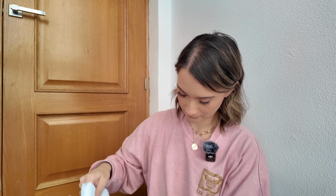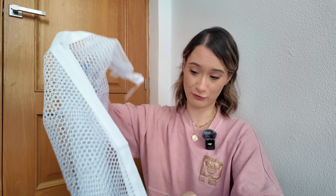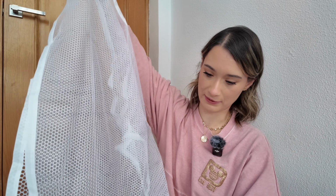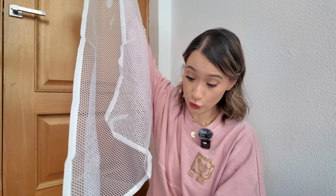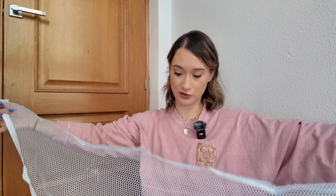This is another item that I've seen on other websites that is very expensive for no reason, honestly, and I was able to get it for a good price. Let me open it up so I can feel the quality. Yeah, it feels good. It feels just like I thought it would, and oh wow, it's pretty big. Oh, it's two. It comes with two. I thought it was just one.